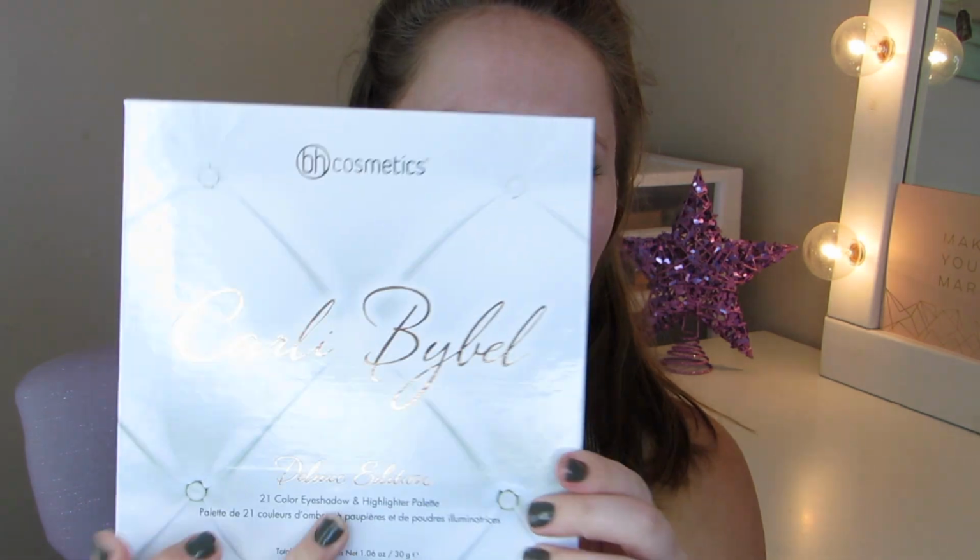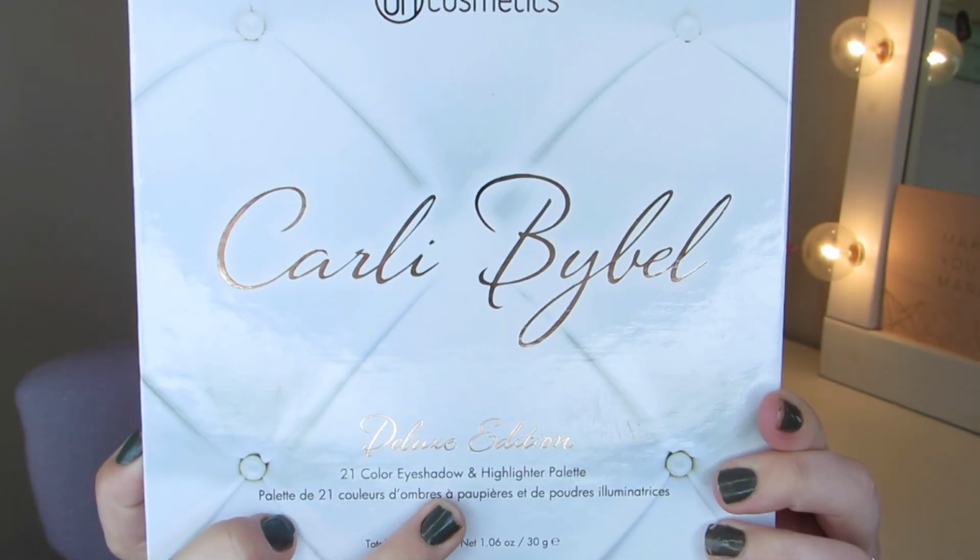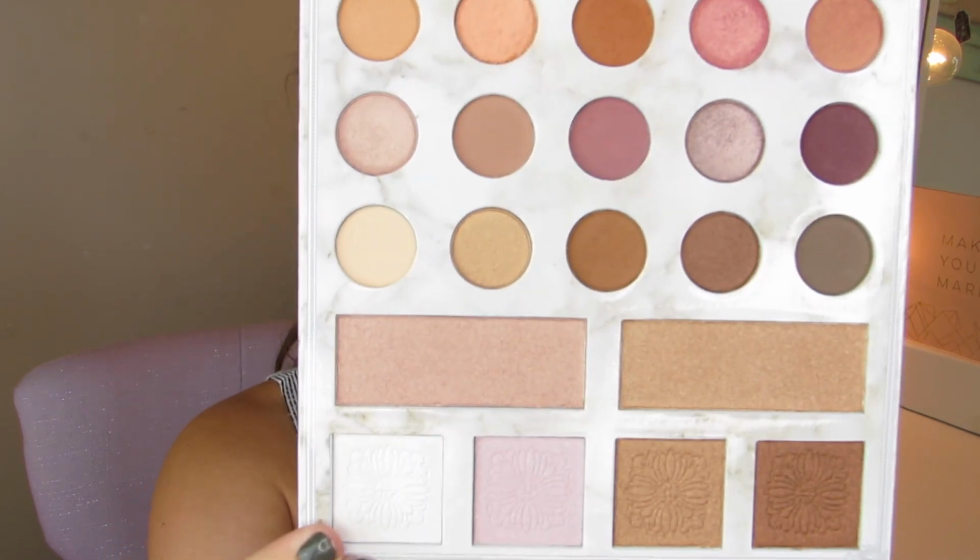So today I have a new palette that I kind of want to play with. It's from BH Cosmetics. It's the Carli Bybel palette. It's really beautiful. It has 21 eyeshadows and it does have highlighters inside as well. This is what the palette looks like.